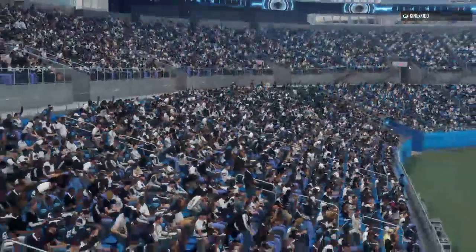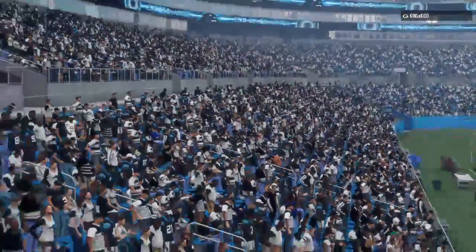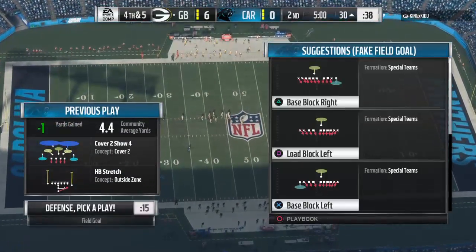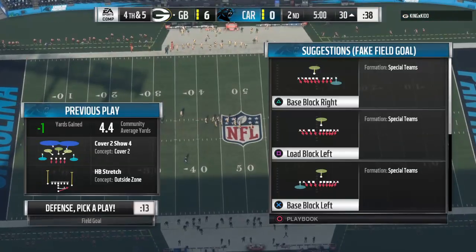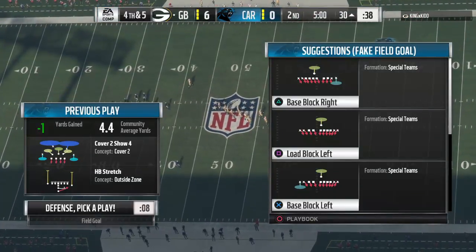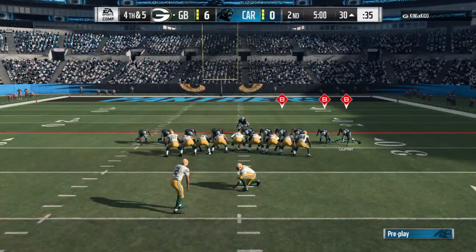With Charles Davis, I'm Brandon Gaudin. Second quarter about to get underway with the Packers in possession of the football. They are, however, facing a 4th down situation. And the first play will be a field goal try. The wind is at his back here in the second quarter.